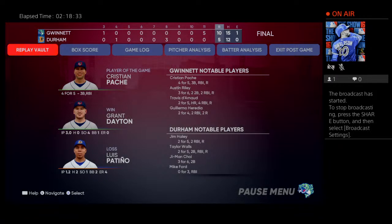Our final line score. First for the victorious Gwinnett Stripers, 10 runs, 15 hits, 1 error. They left 12 men on base. For the Bulls, 5 runs, 12 hits, no errors. They left 17 men on base. Time of the ball game, 3 hours and 42 minutes.